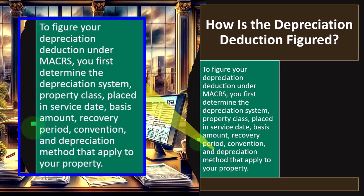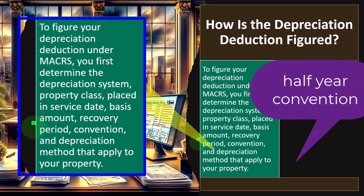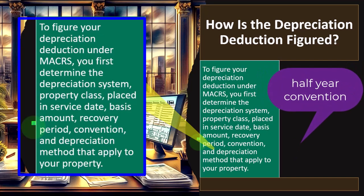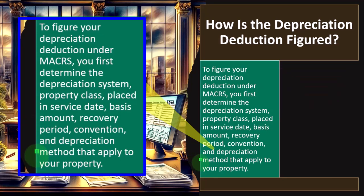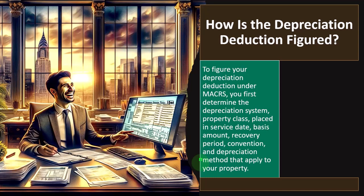The convention that we're going to use is, for example, what we're going to do in the first year and the last year of depreciation, such as the mid-quarter, mid-month, or half-year convention, and the depreciation method, which is usually determined in part by the class and so on. So if we're using MACRS, oftentimes we're talking about the double declining balance method, but we can also, as we saw, use the 150 election sometimes, or straight line.